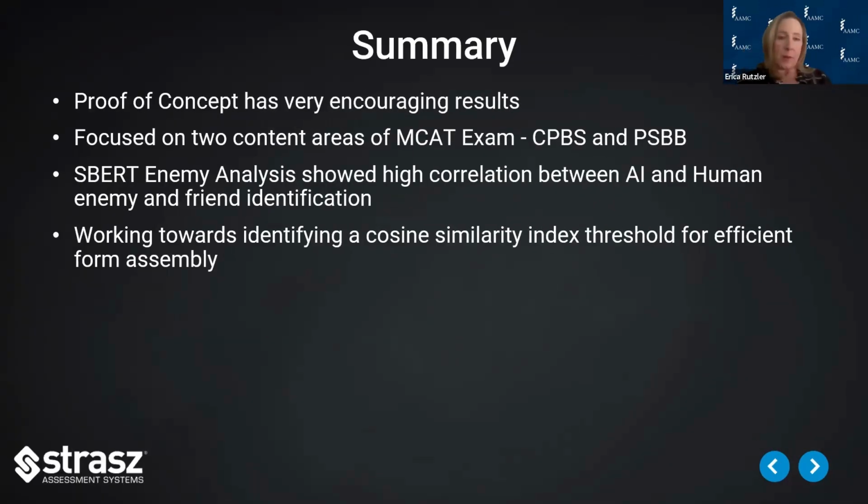In summary, the proof of concept has very encouraging results. Currently, we focused on just two sections of the exam. We may look into the BBLS section as well. We found a high correlation between what the AI found and the human enemy and friend identification, showing that it seems to be working in identifying what it's meant to identify. Then we'll work towards identifying a cosine similarity index threshold for efficient form assembly, which I might mention could be different between sections depending on the data we find. We'll treat them separately. And then I think Gary is going to give a demo or example of what the program looks like. Thanks. Thank you, Erica.